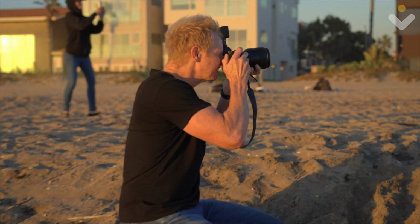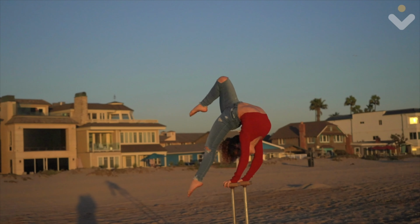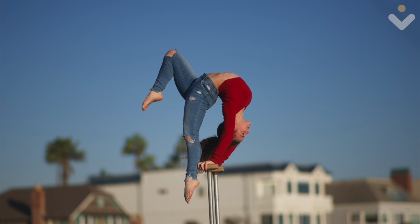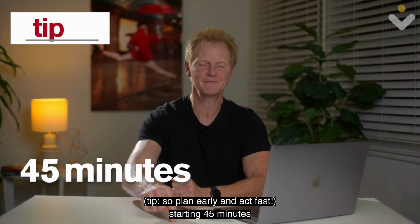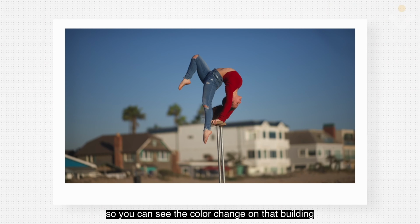All right, go. I took 4 different photos of Sophie in the same spot, in the same pose, starting 45 minutes before sunset. I intentionally put a white building behind her so you can see the color change on that building.